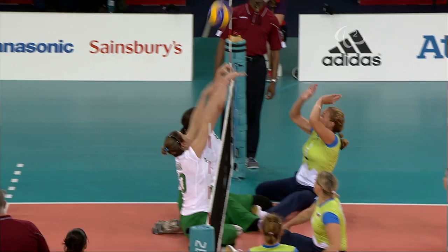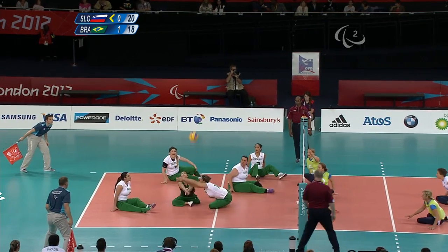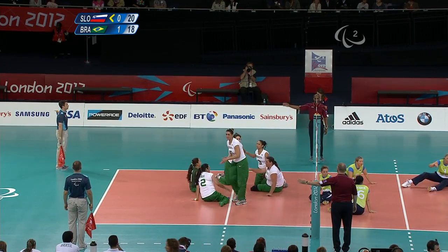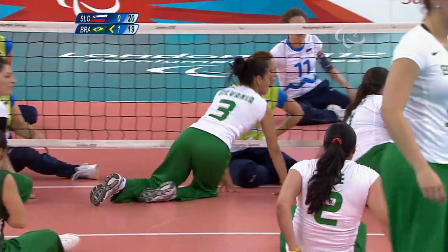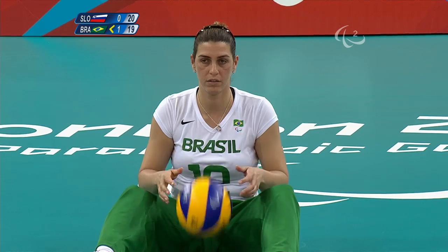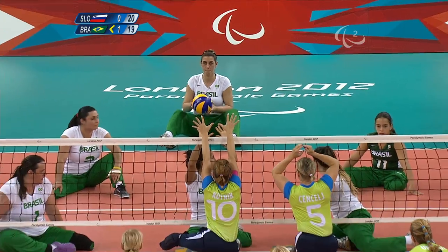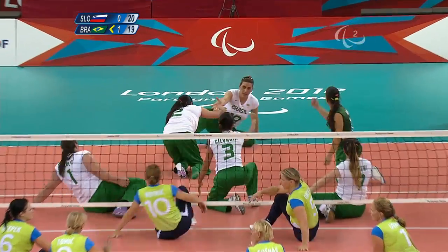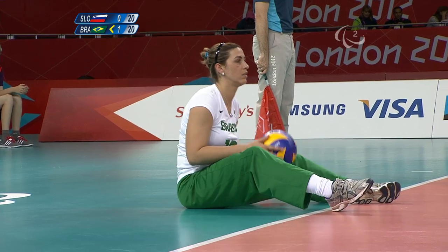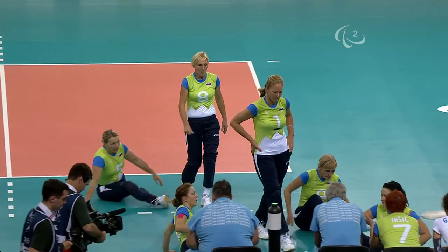Slovenia's point takes them to the 20 mark. That was a double touch. Jana served, and it sowed a seed of doubt, the placement of that serve, in the minds of a couple of these Slovenian women. And now it's 20 apiece. Timeout called, 20-20.